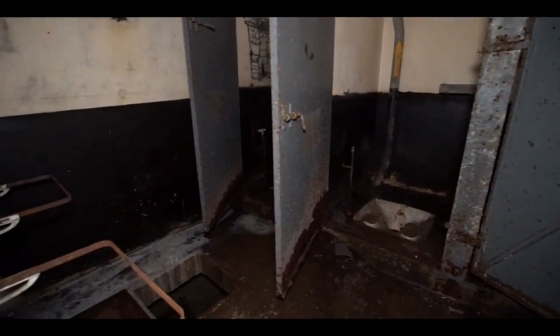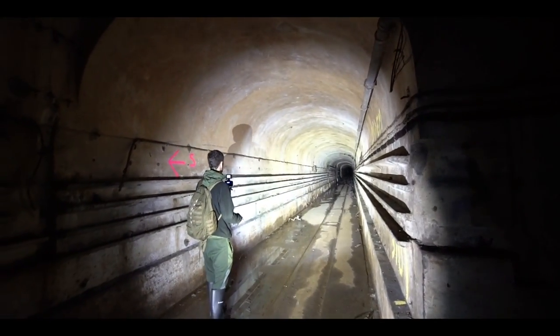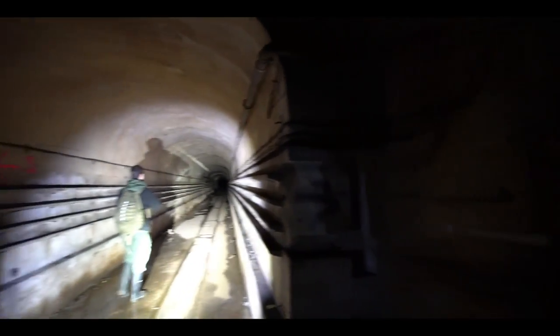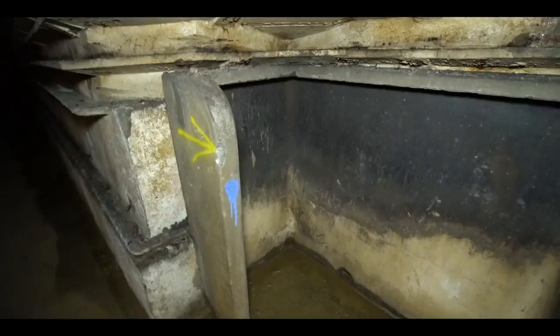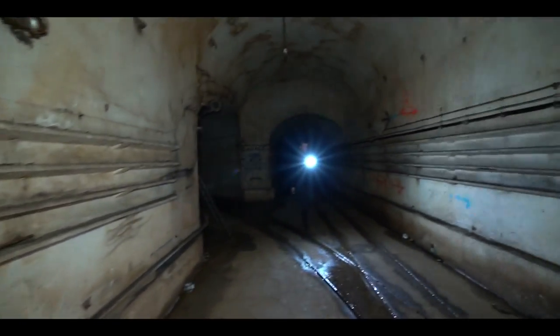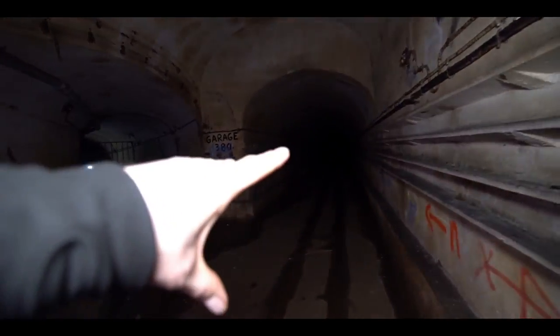Toilets. I hate these toilets. So we've made it to the next section of the tunnels. And this just goes on and on forever and ever. Maybe we'll never actually get out of here. It's an old-fashioned urinal just left behind. Quick wee while you're en route.